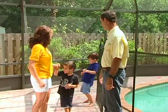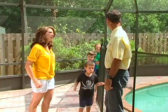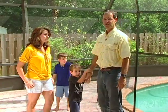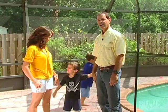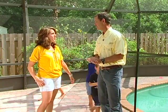How old are they? What are their ages? 4, 5, 8, and my 10-year-old is not here. My goodness. Well, you see what a great job this fence has done. With your permission, let's take a look at another fence and see how well it holds up. Okay, great.